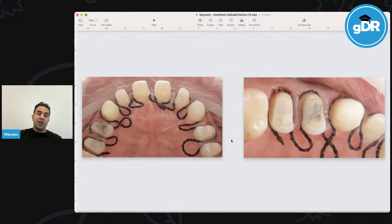To take the impression, I use the double cord technique. In fact, whether you take a polyvinyl siloxane impression or a digital scan, soft tissue retraction is a must. Whatever the protocol is, it's the same. We want to push the gum beyond the margin, because we don't want to send the technician only the margin. We want to send beyond the margin as well. This information would allow the technician to predict the emergence profile and the cervical contour, because that is important for the long-term gum health.